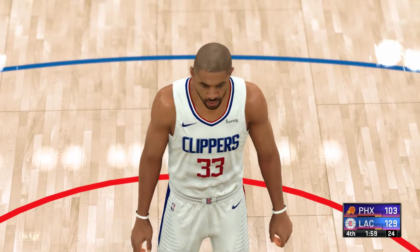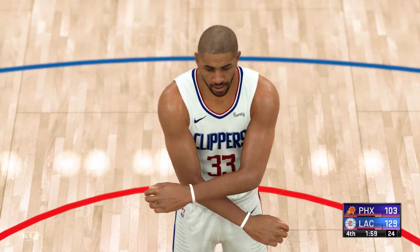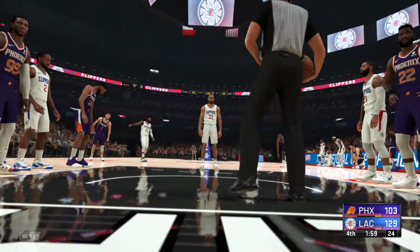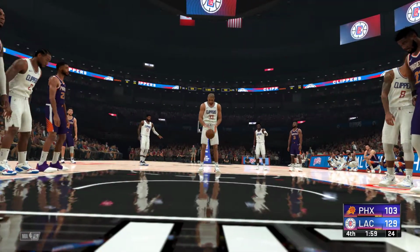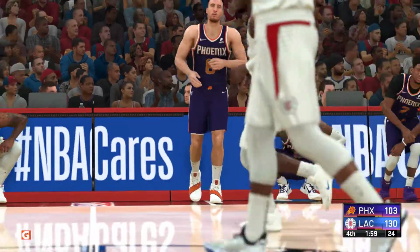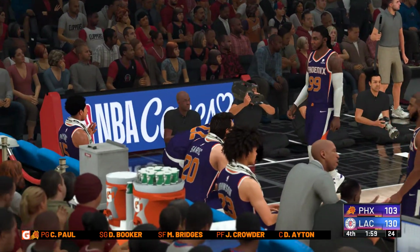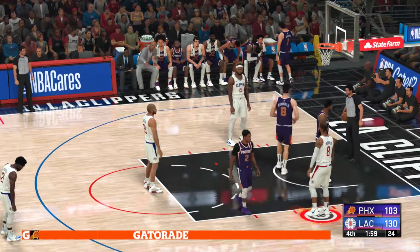At the line for your Clippers, Nicholas Batum. At the line for 2 shots. The free throw drops for Batum. And Los Angeles with some changes. DeMarcus Cousins has checked in for Kawhi Leonard. Patrick Beverly comes in for George. Rajon Rondo subbed in for Reggie Jackson.